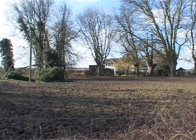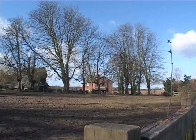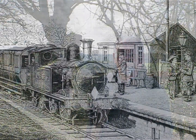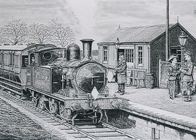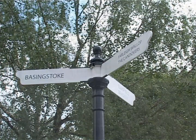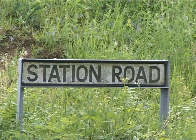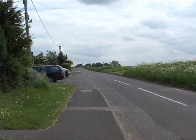The platform has now totally gone, but that slight rise in front of the horse chestnut trees shows where it once was. A tin corrugated iron shed was the station building. The station is still very exposed and very isolated, and it's not surprising that this was the least used station on the line. If the villagers had to walk 3/4 of a mile to the station, they might as well have started that walk towards Basingstoke and save themselves the fare.